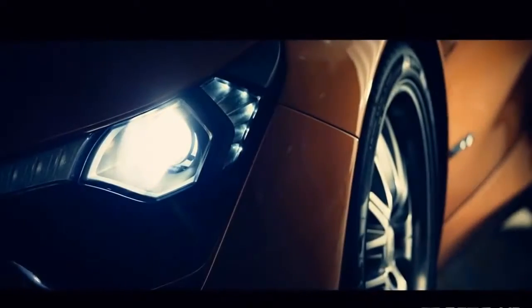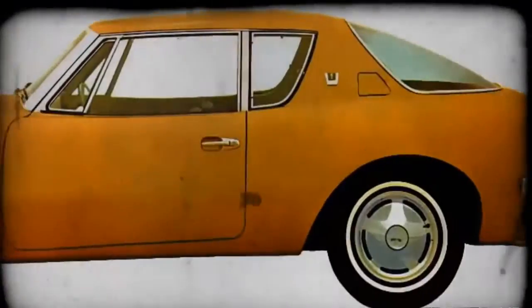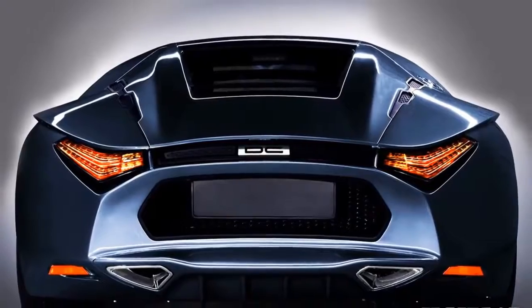Indian company DC Design began developing its first production vehicle in 2010, and now it's here, the DC Avanti, India's first sports car based on the Studebaker Avanti, a legendary 1960s luxury coupe. The Avanti's body style looks similar to that of a Ferrari or a Lamborghini. The uniquely shaped front grille, intimidating tapering hood, and large headlamps give the Avanti a menacing frontal view. The rear view is equally as impressive, highlighted by the V-shaped taillights and an armor-shaped hood.